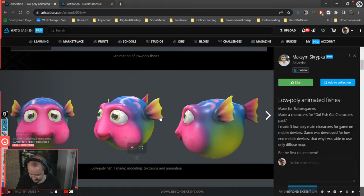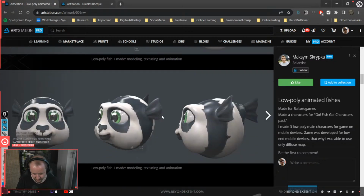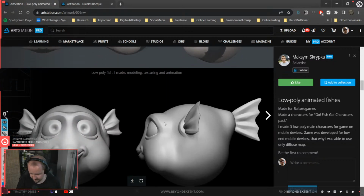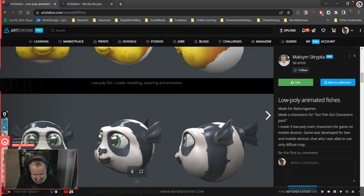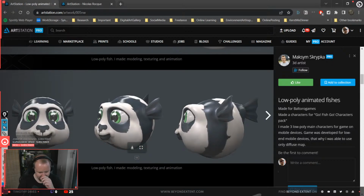Greeted by this fishy. This is cool. It's cute. I love this. It's a cool looking shape, making it into a panda. That works really well.